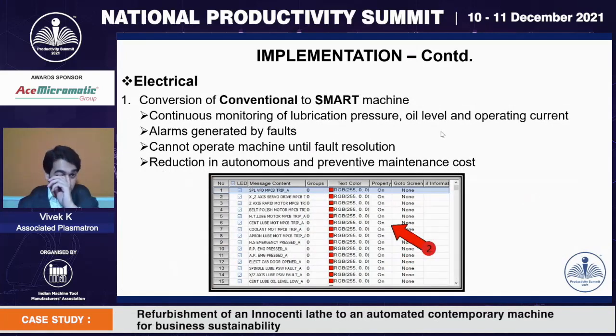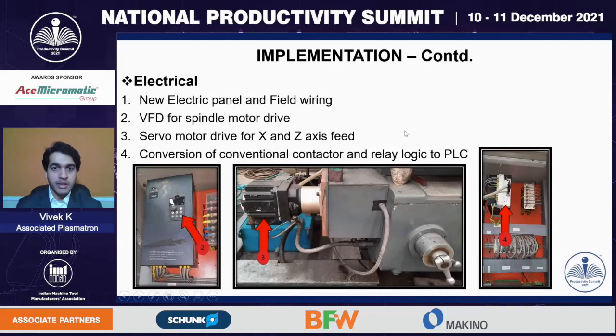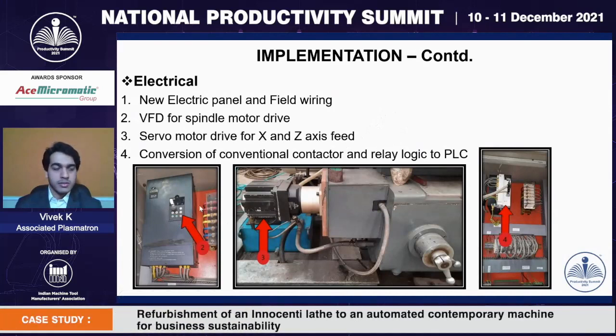Coming to the electrical, basically the whole idea was converting a conventional machine to a smart machine. Smart machine being basically there are multiple interlocks relating to the pressures, the oil levels, the faults, and even safety interlocks. So in terms of electrical automation, you can see servo motors here, VFD here. So we had put a VFD to control the input torque of the machine.